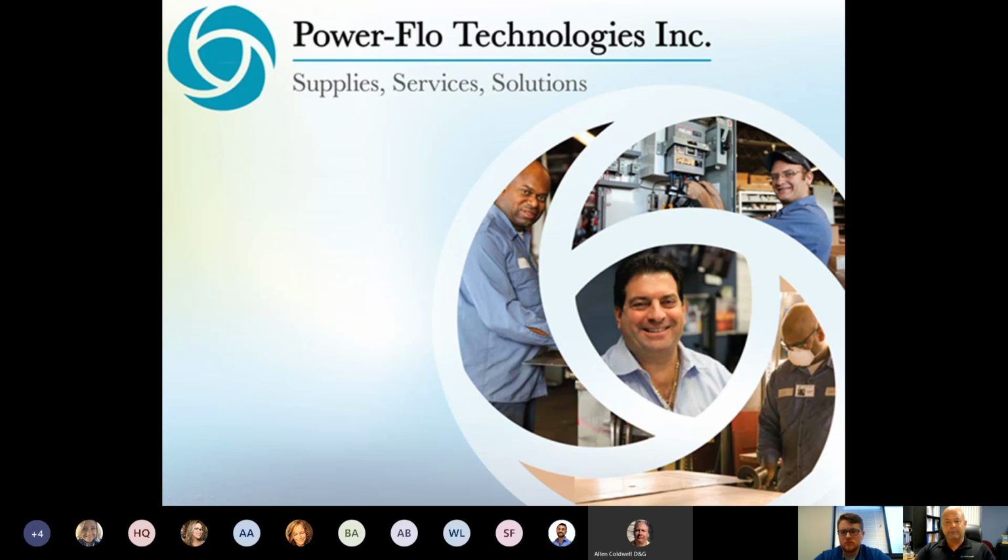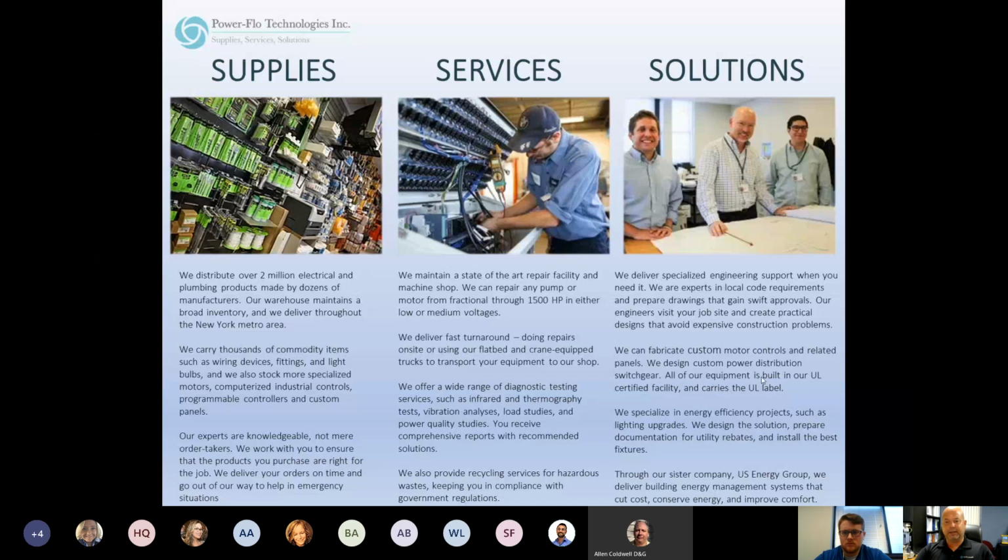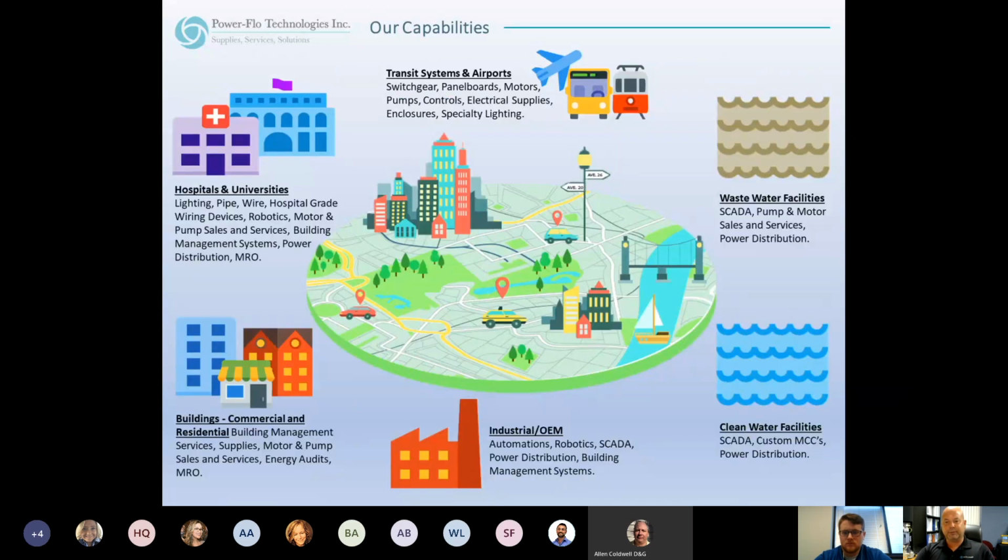Axis New Jersey is part of a group of companies under the PowerFlow Technologies umbrella. Together, we are 14 companies strong. These companies provide supplies, services, and solutions. We support hospitals, universities, transit, airport, water and wastewater facilities, buildings, commercial and residential, industrial, OEM, and manufacturing.